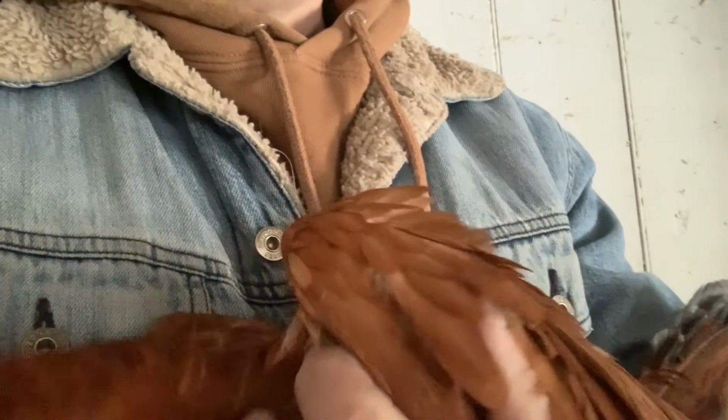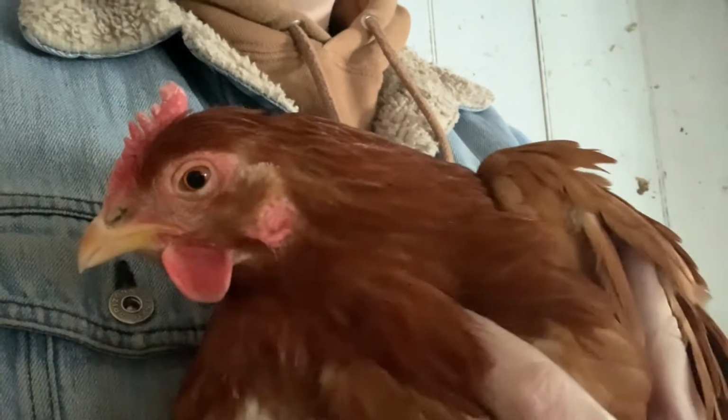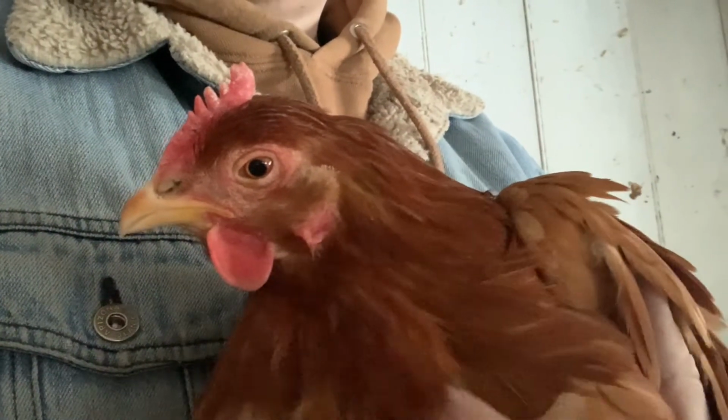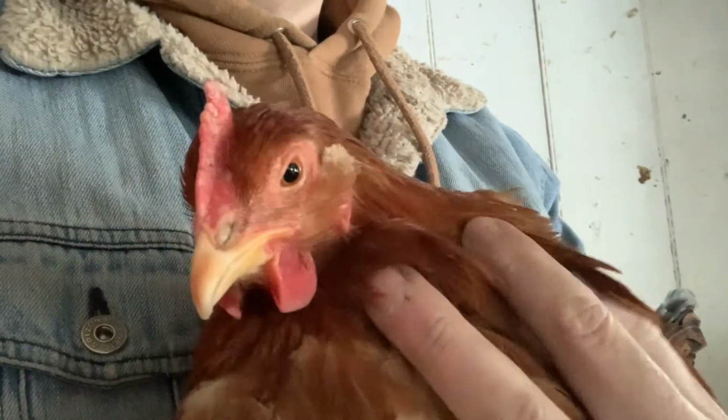And the Rhode Island Red's a little deeper red than the New Hampshire Red. The New Hampshire Red's also heavier and more of a heavy breed, and it's a dual purpose, whereas the Rhode Island Red has been essentially bred out of its dual purposeness.